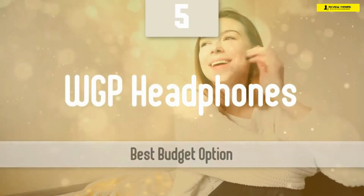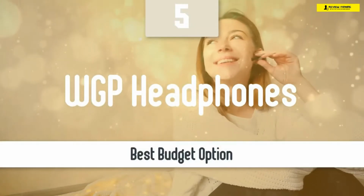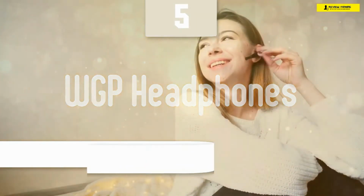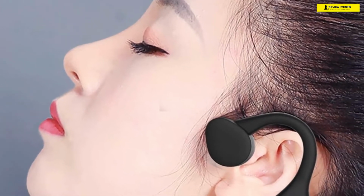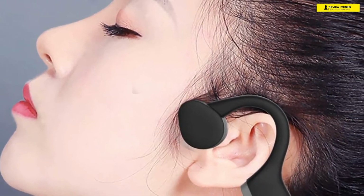Number 5. WGP Headphones. The WGP open-ear bone conduction headphones sit on the more affordable side. It's cheaper than the Vidden F1, however the battery life is lower. The WGP only has 5 hours of playback up its sleeves, but the great thing is 10 minutes of charging allows an hour of additional playback.